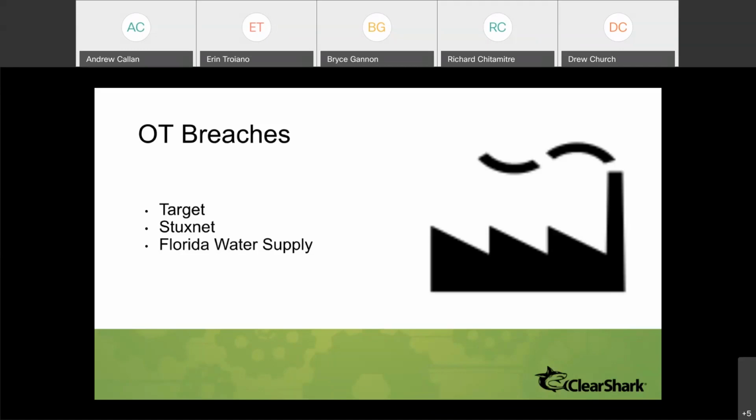Another malicious attack that wasn't really designed to exfiltrate data, one in Florida, actually in February of this year. There was an attack on the water supply of a town called Oldsmar in Florida. So no weaknesses were really exploited here. It was just a password linked to a TeamViewer account on a workstation that was connected to OT devices.